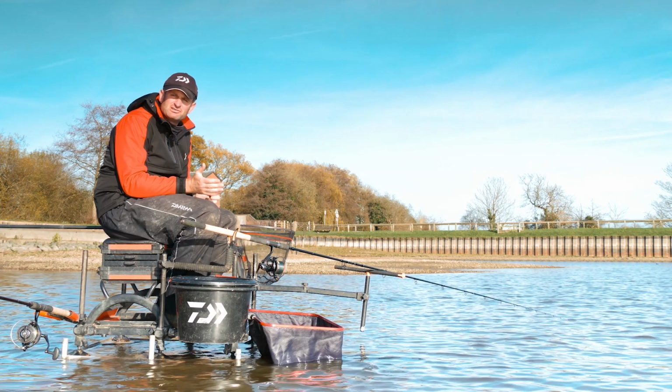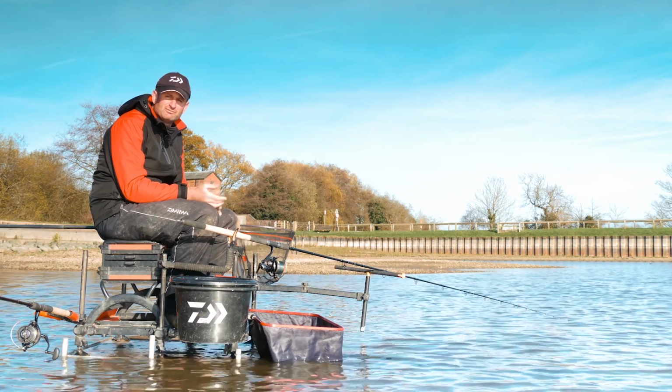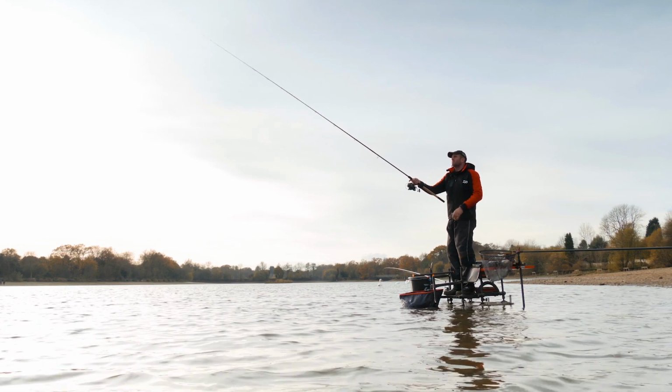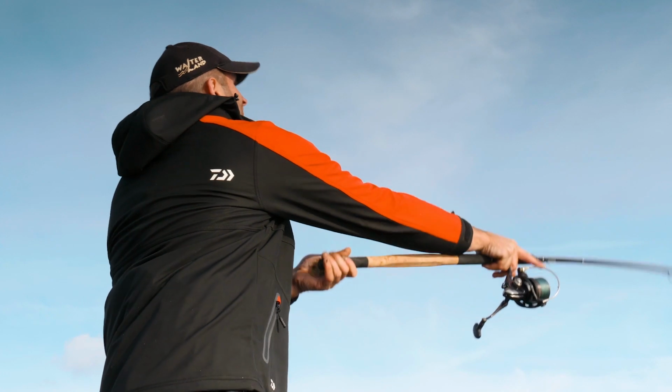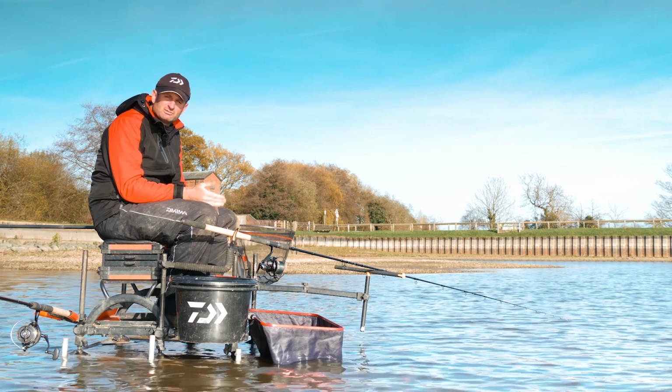One of the key considerations with the Caster Range was the handle length on the rods. Now, bearing in mind we're looking for rods that are going to be able to chuck feeders quite a long way, what we've gone for is handles that are slightly longer than the norm. The reason behind this is it gives more leverage on the cast, and more leverage means more distance, and obviously more distance in certain situations can mean more bites.